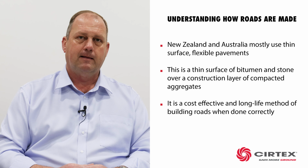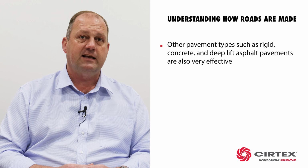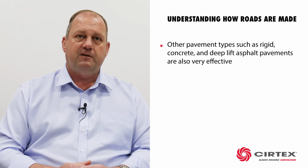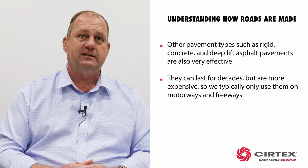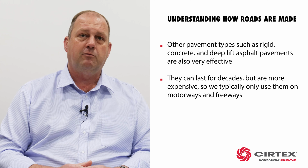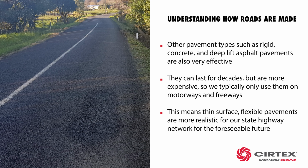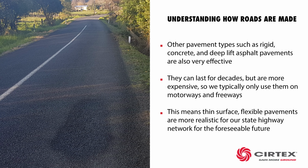when done correctly. The other types of pavements that are commonly used, such as rigid pavements, concrete pavements and deep lift asphalt pavements, these are very effective as well. They can last for decades without major maintenance, but they are a lot more expensive. So we typically only use them on motorways and freeways. What that means is thin surface flexible pavements are pretty much where we're at for the bulk of our state highway network for the foreseeable future.